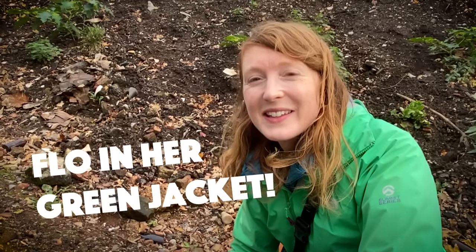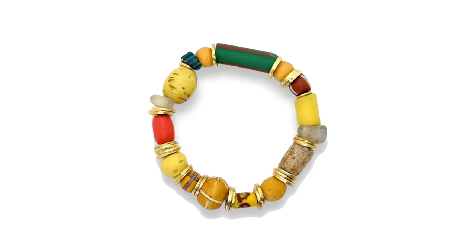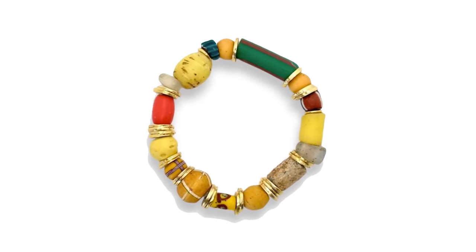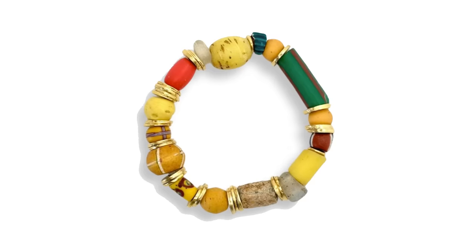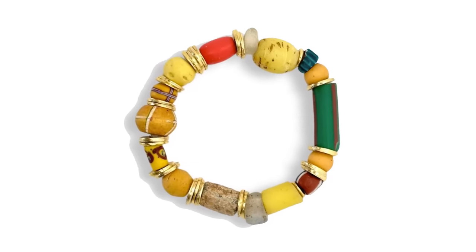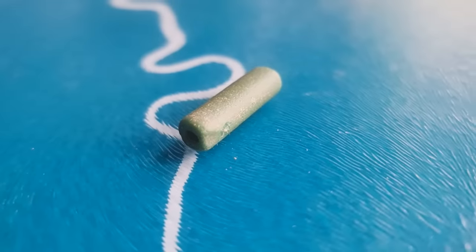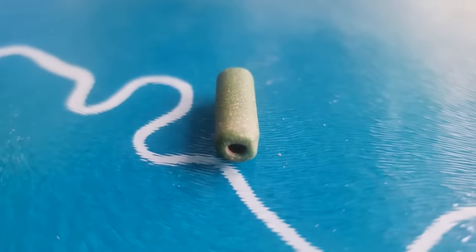My good friend Flo tells me that this is a trade bead dating to the 18th century. Beads were a valuable currency back then, which Europeans produced and exchanged for things like furs in North America, spices in the Far East, and gold, ivory, and slaves in Africa. I wonder where the intended destination was for this beautiful glass green bead.